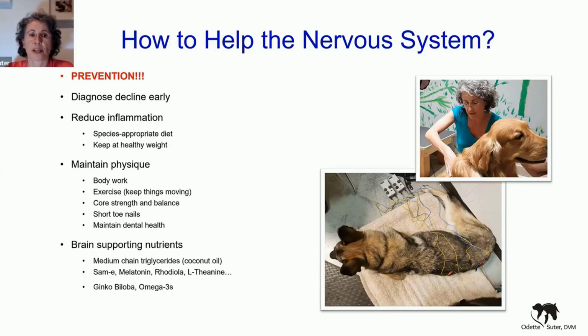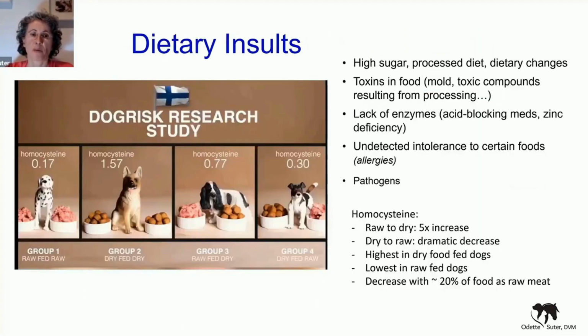We can also provide brain supporting nutrients such as medium chain triglycerides, basically coconut oil, because what that does is it helps to support the brain function. We can also give SAMe, melatonin, rhodiola, L-theanine, all kinds of different nutrients, ginkgo, omega-3s, because all of these help to support brain function. They help decrease inflammation. They help with regeneration of nerves as well. And then I also recommend using a harness instead of a collar. A decrease of inflammation through diet is very important.